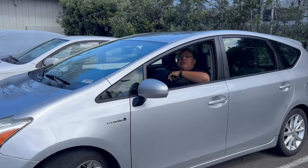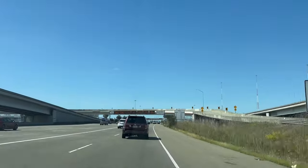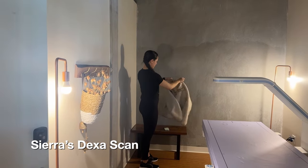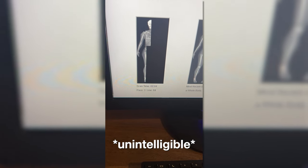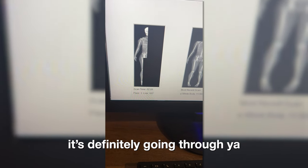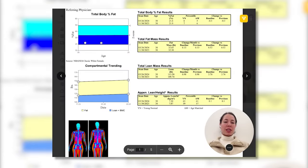Fancy meeting you here. You ready for a VO2 max test? Ready. DEXA scan. VO2 max time. Yeah, it's definitely going through. It's fascinating. Here are my DEXA results.